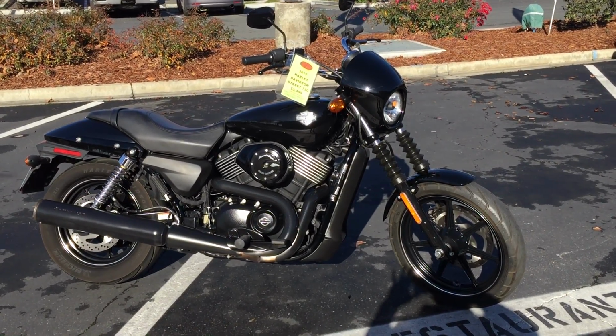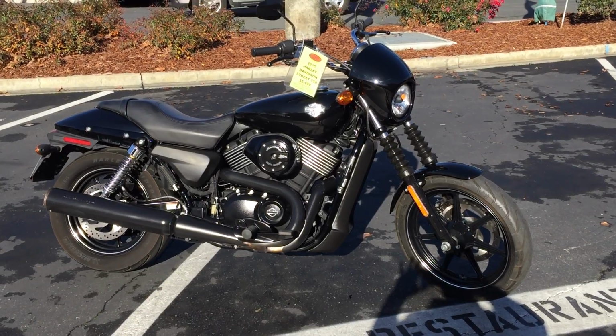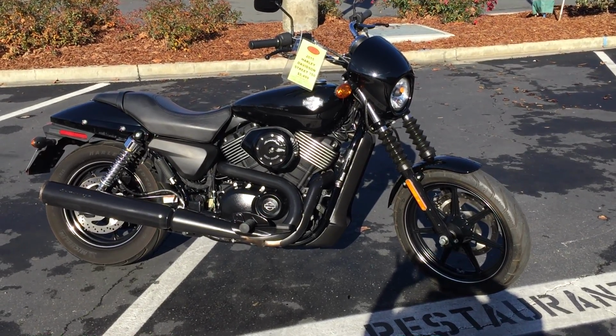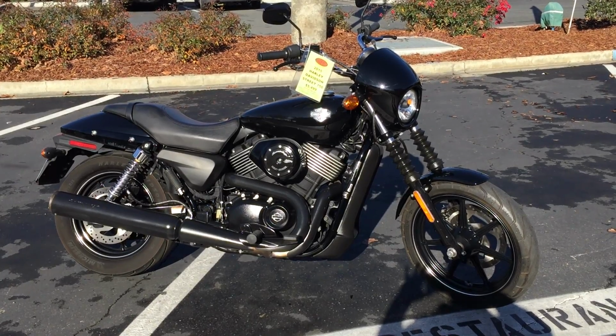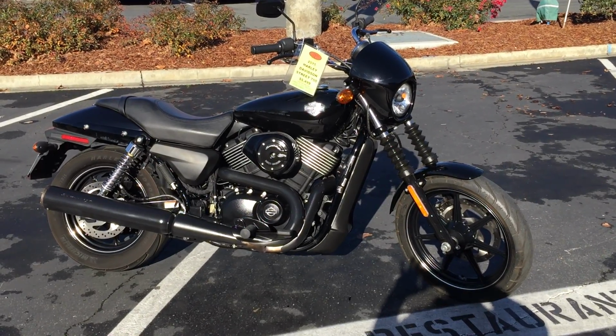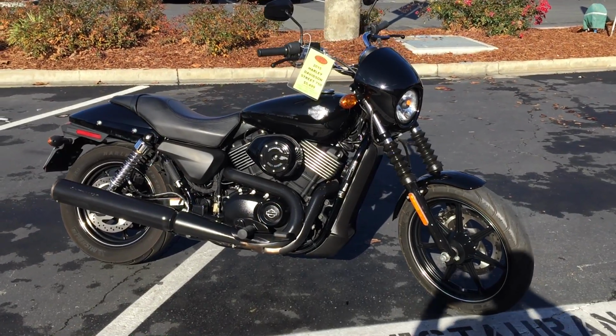Here we are at Contra Costa Power Sports at our new location, 1150 Concord Ave. And today we have our 2015 Harley Davidson Street 750. This is the twin cylinder 750 you've been waiting for.